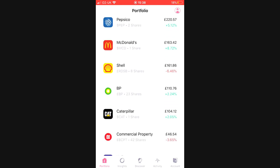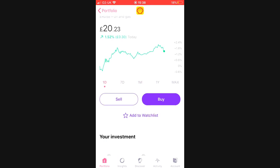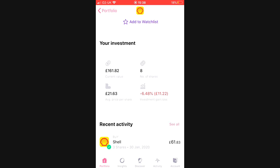Next is Royal Dutch Shell. Now, Shell is one of the companies that have really been hit quite hard by the coronavirus and its effect on global oil demand. The global oil demand has waned with the lockdowns going on in China. So oil has never really been cheaper for quite a while, which is pretty much affecting Shell's profits. They were down 10%, so they've slightly recovered, but I'm still £11 out of pocket on them.